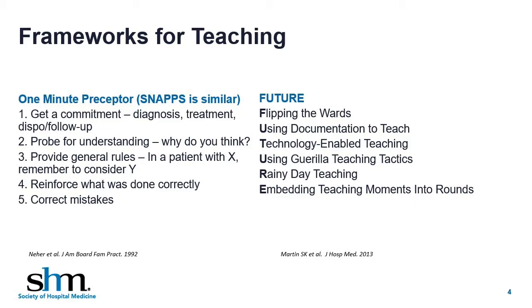There's another framework that's similar called the SNAPS framework. That's more learner driven. So they have to learn the framework to do it. But we've got some great resources from the Journal of Hospital Medicine about that you can read up on further.